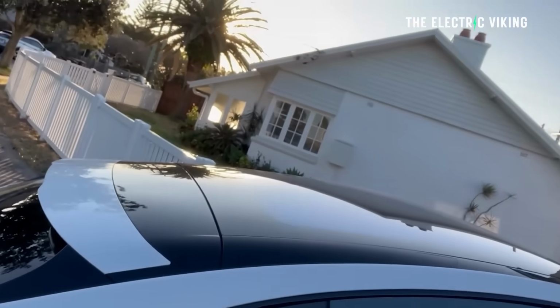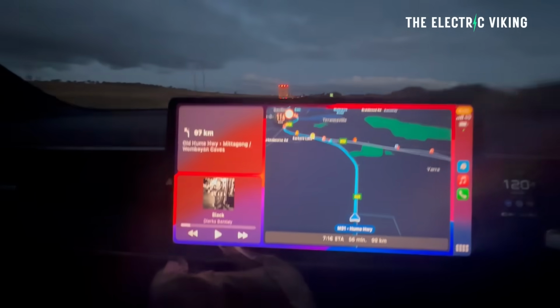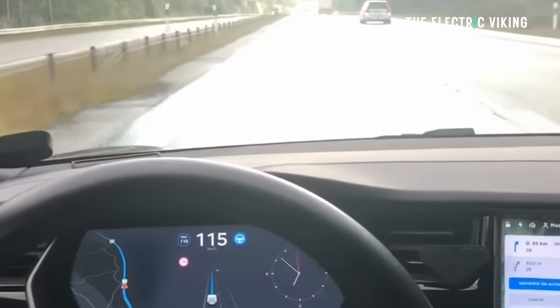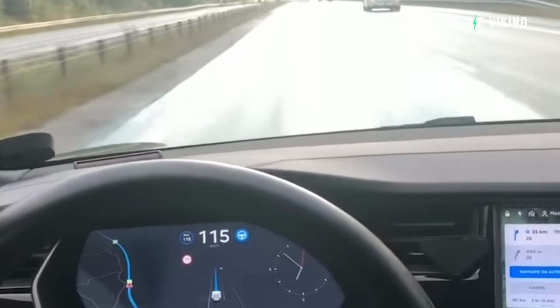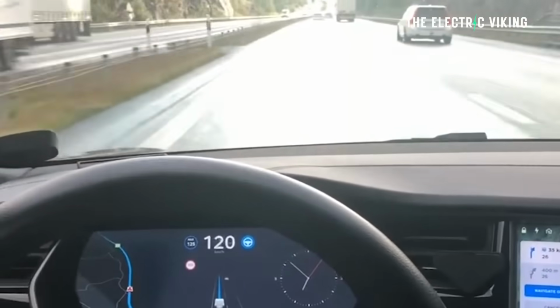Now, other differences when I bought the car were the power difference. Yeah, the G6 was quite a bit quicker, 6 seconds 0 to 100, whereas the Model Y was 6.9. But that's changed now. Now they're basically about the same performance. Not really any difference now in that respect.